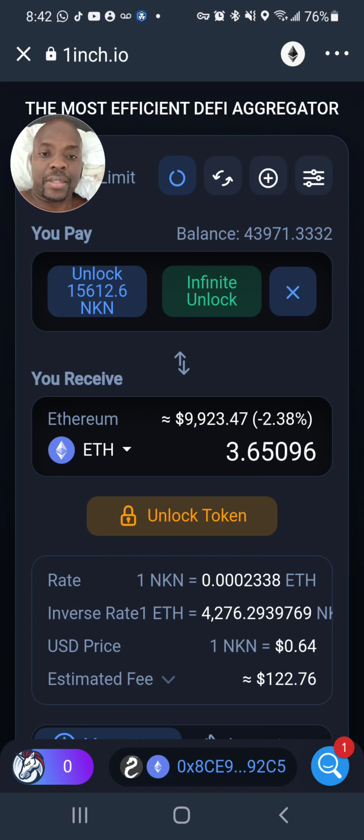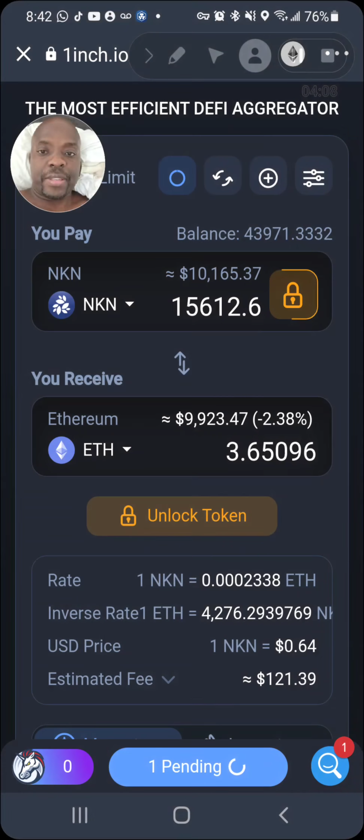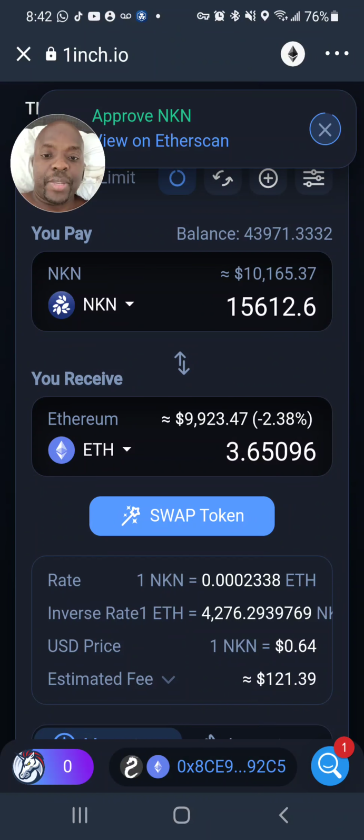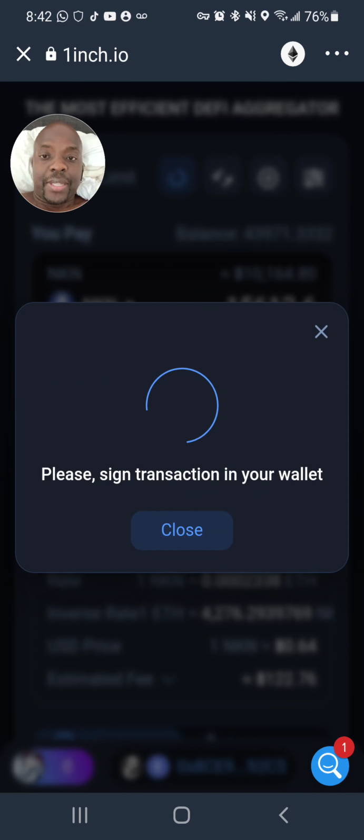So I unlock. Infinity unlock. It's going to charge me a little, $11. That's okay. And so now I'm screenshotting this, because I'm going to receive $9,923 in ETH from NKN. And so it's been approved in the Etherscan. So I'm swapping token. And so that's the confirmed transaction. It's going to cost me about $100 of my $10,000. That's about 10%.